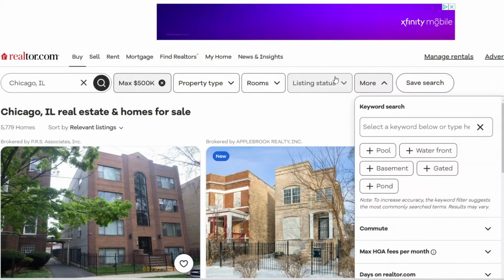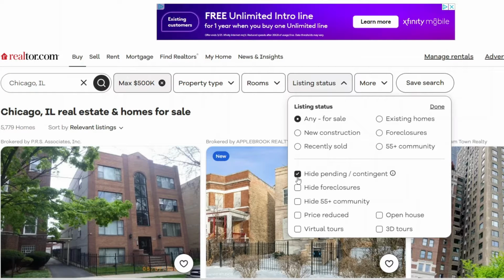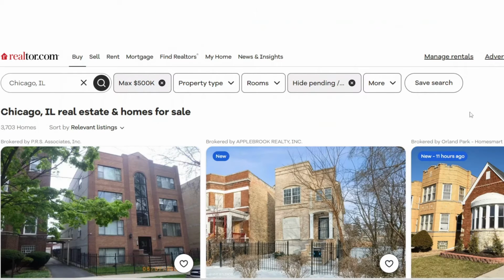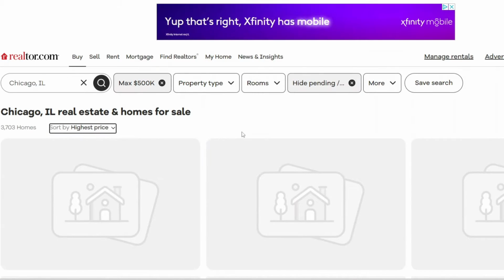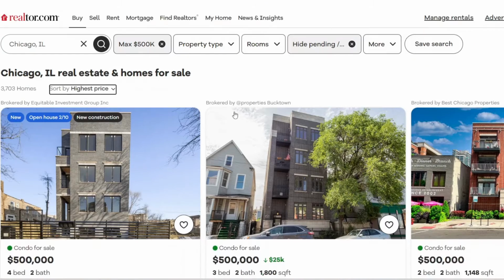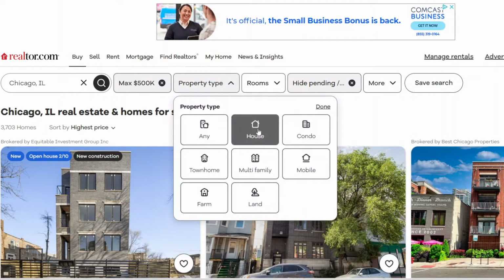And then also, a tip for anybody who uses these online platforms for sale: make sure to hide the pending and contingent properties because those pretty much already have a contract. They've already accepted an offer, so you don't want to waste your time. And we're also going to sort this by highest price because we want to see the best that's for sale. So I want to look for a single family home. Let's start there. So we'll just go with house.